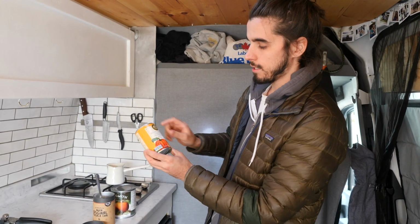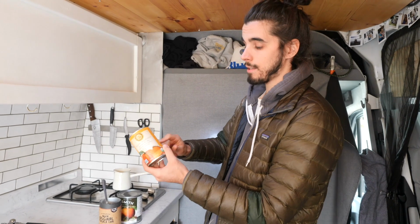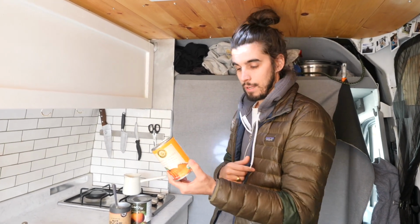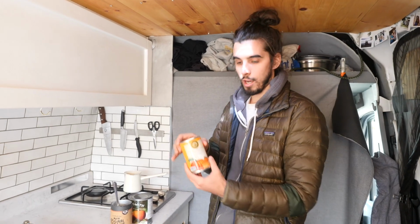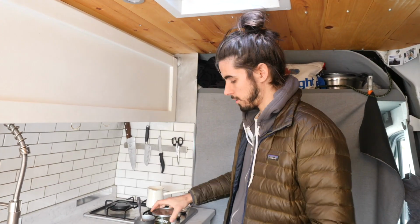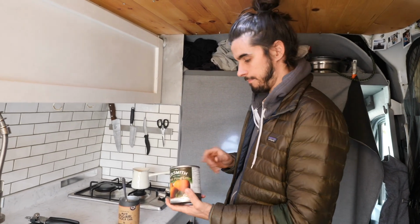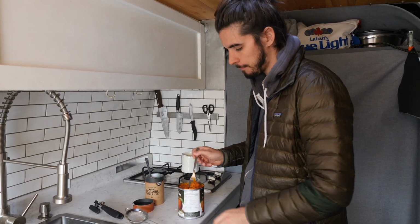This guy here, this is a pumpkin pie mix. So this is gonna have a little extra sugar, a little extra clove, a little extra punch. So that's an option. But for us healthy folks, we're just gonna use a straight up scoop of 100% pumpkin. This is straight up pumpkin, like baby food.